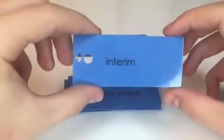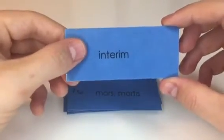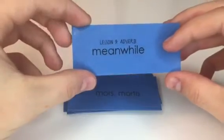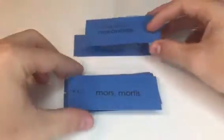Then we have interim. You may have actually heard this word before. It comes up in maybe movies or a theater production, but it means meanwhile. That may shed some light on what that means when you hear it in theater production or something like that.